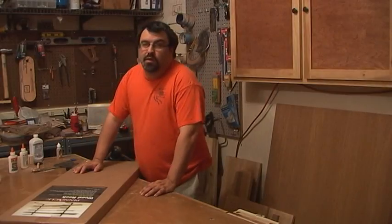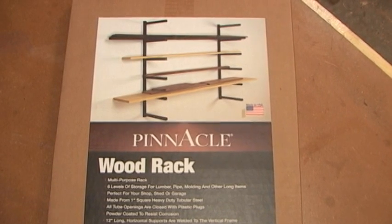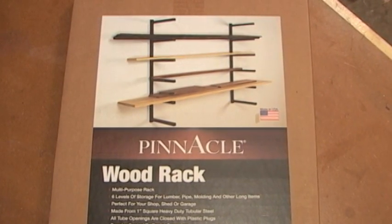One of the things I thought of doing was creating a multi-tier shelving, and I looked at various plans online, and there's plenty out there to choose from. But once I started figuring in the costs, I found that I could buy one of these wood racks already pre-made. I got this from Woodcraft. It's made by Pinnacle, and I got it on sale. It was like 50 bucks or something. So I couldn't really justify building my own. Once I considered materials and time, this seemed like a better approach.